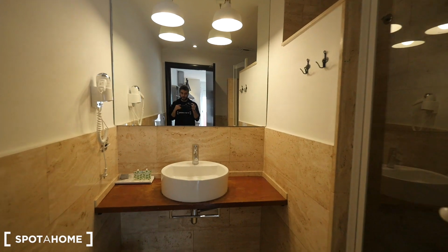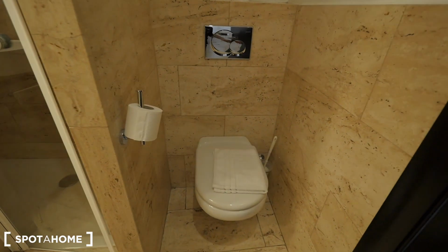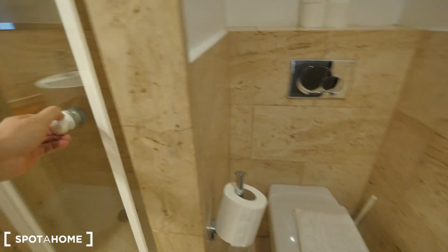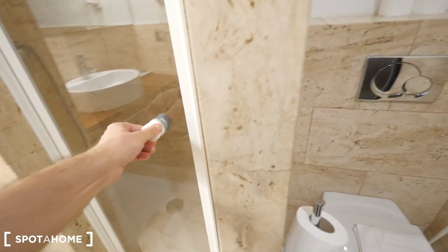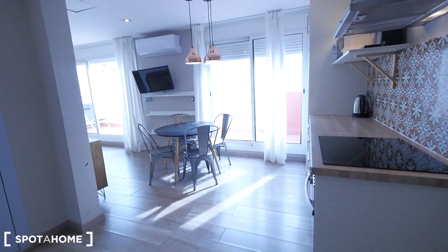Which is quite big. We have the sink here with the lights. Next to the door, the toilet. Okay, and the shower. Here it is. Okay. Cool. This glass door. Okay. Cool. Then, well, let's see the other side.